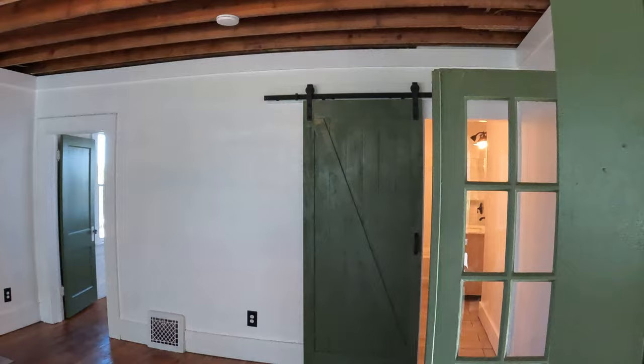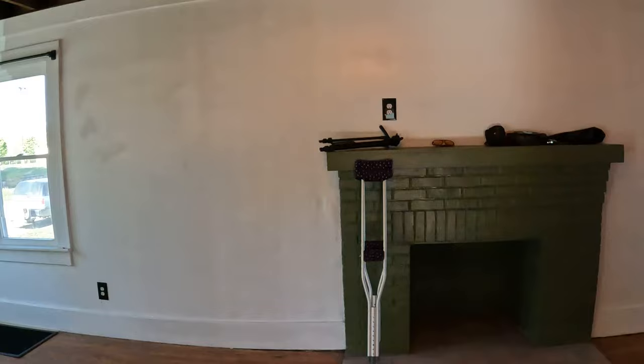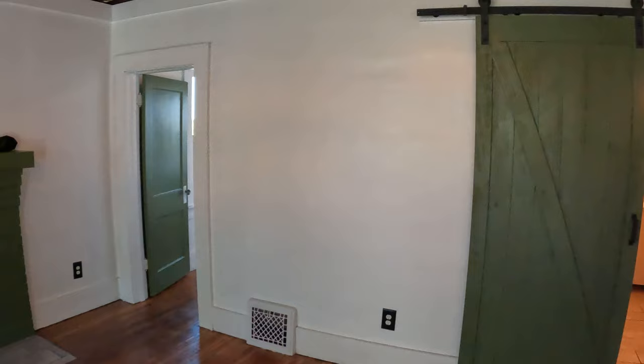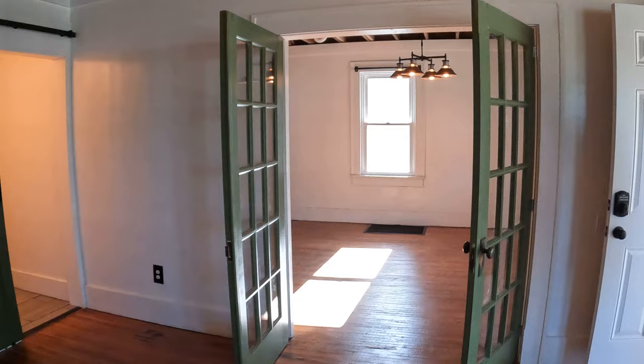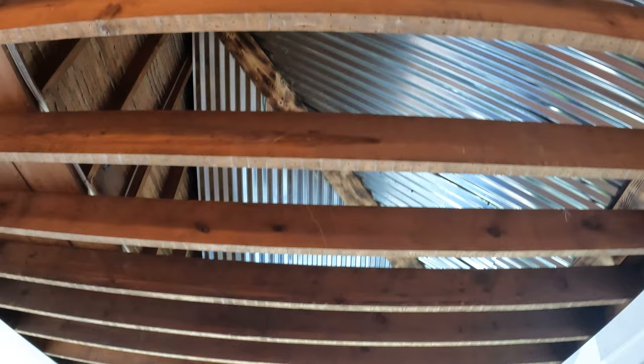Wow. As you guys can see, this is the living room and it is stunning. We tiled the fireplace, painted it green. We have a sliding barn door there to the bathroom. Oh, it's gorgeous. And one wonderful little feature that I just want to point out is if you look up into the ceiling, we put metal lining the ceiling over insulation, and it just looks so darn cool.